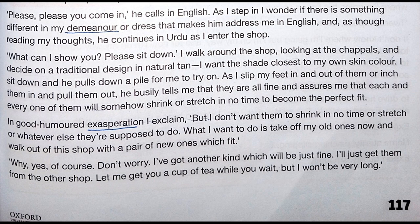I sit down and he pulls down a pile for me to try on. As I slip my feet in and out of them, he busily tells me that they are all fine and assures me that each and every one of them will somehow shrink or stretch in no time to become the perfect fit. In good humored exasperation, a feeling of intense irritation or annoyance, I exclaim, "But I don't want them to shrink in no time or stretch or whatever else they are supposed to do. What I want to do is take off my old ones now and walk out of this shop with a pair of new ones which fit."